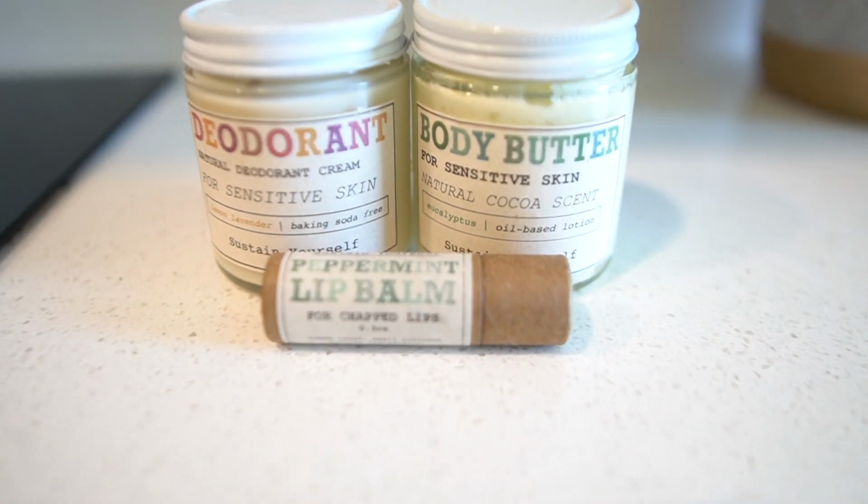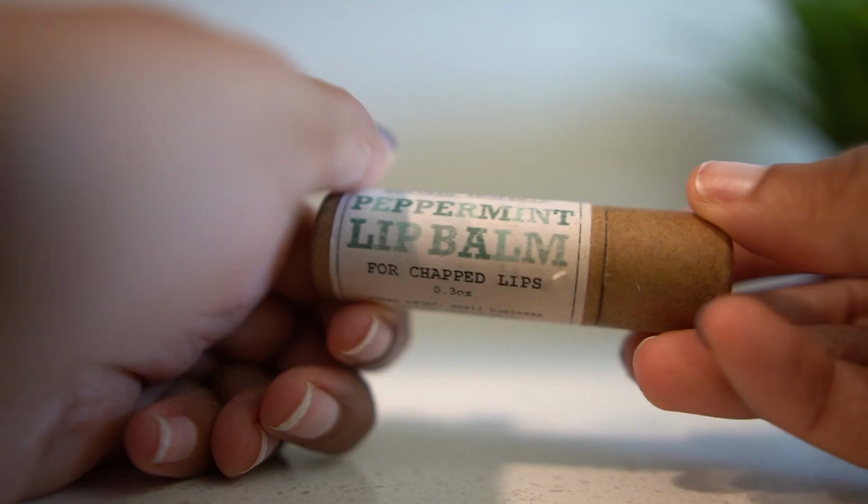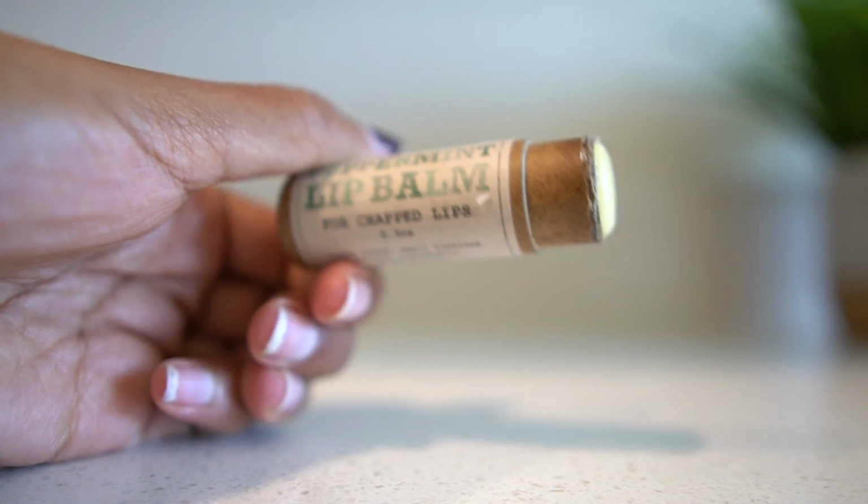My next gift recommendation is from Sustain Yourself, which is a woman-owned small business. They have body butters, deodorant, and lip balms, and they have this tinted lip balm, which I'm actually wearing right now. I really like it. It's not too much, but still gives you a little bit of pink reddish color. And you can also use this as blush, because again, I'm all about multi-use products.